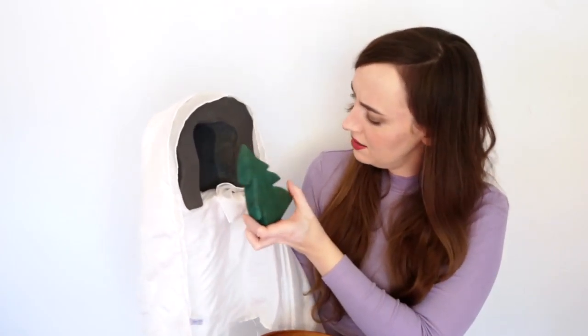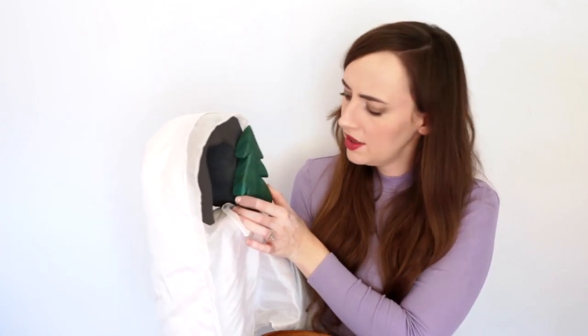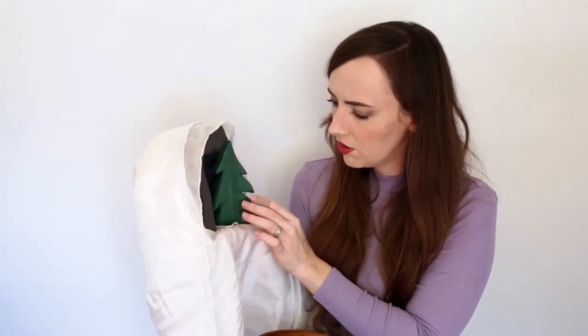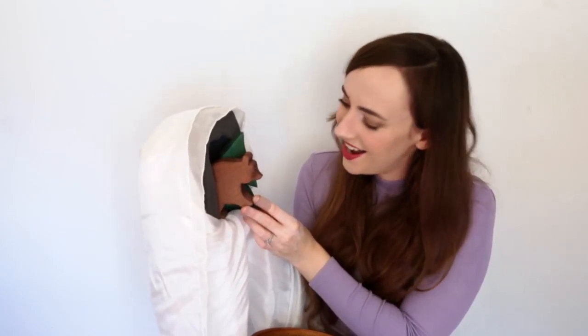A little tree. I wonder what that could be for. It looks like we're making a little winter scene here, huh? So we've got a cave and a tree and some snow. And what else? A little bear. I know. The bear is getting ready to hibernate or go to sleep for the winter.